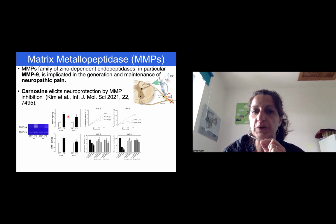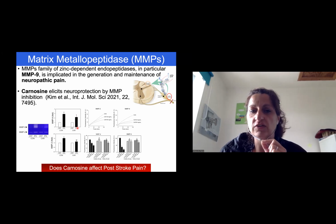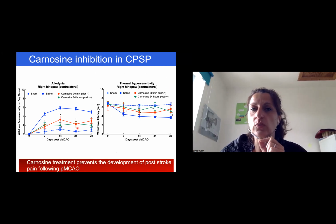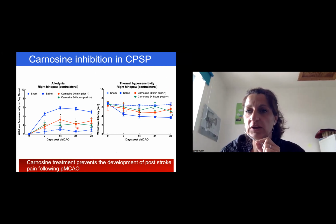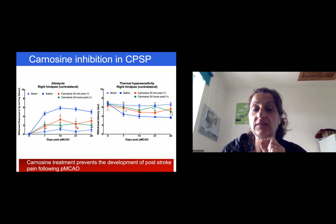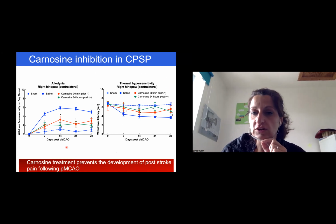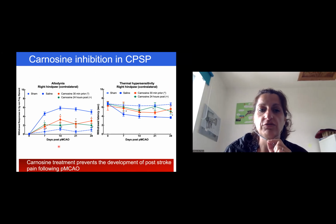We've been able to demonstrate an increased expression of MMP9 in the site of injury, and then a reduction following carnosine treatment. So the next question for us, of course, was, does carnosine in any way affect post-stroke pain? And so what we did was, again, go back to our permanent or transient middle cerebral artery occlusion model, and then test any pharmacological intervention with carnosine and measure the pain that develops following it.